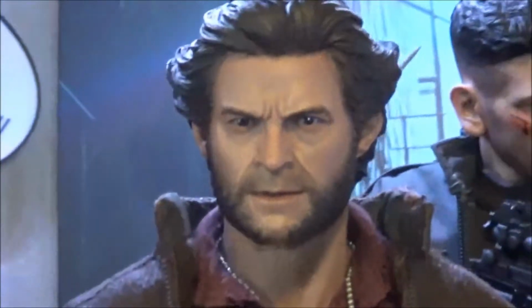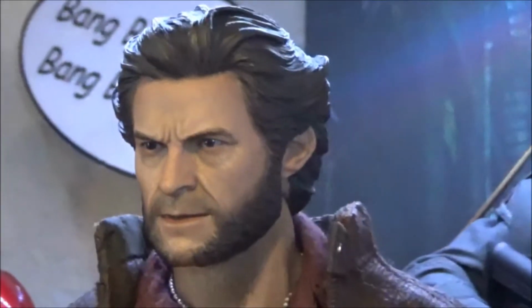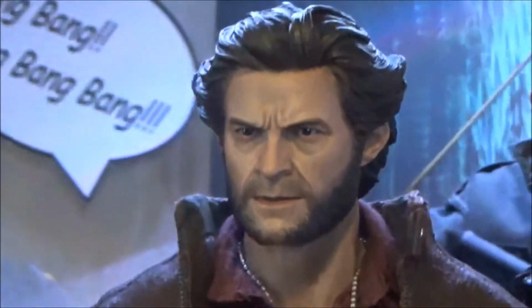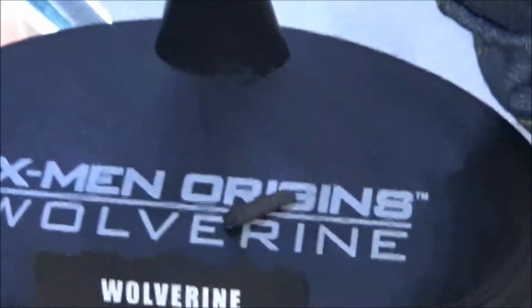I think mainly because the Hot Toys X-Men Origins Wolverine head sculpt is just out of date and it just needed an update real badly. So thank you 11 for stepping in and updating it for Hot Toys. It did renew my interest in this figure. And not only is it a good head sculpt, but you also get the cigar that you can put into his mouth, and he will hold it with ease, so that's pretty cool. I just got it resting on his base there.